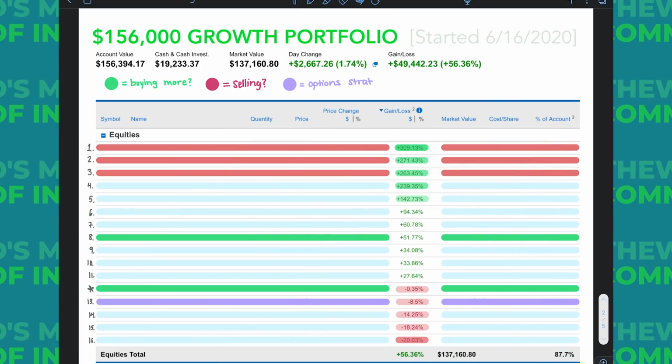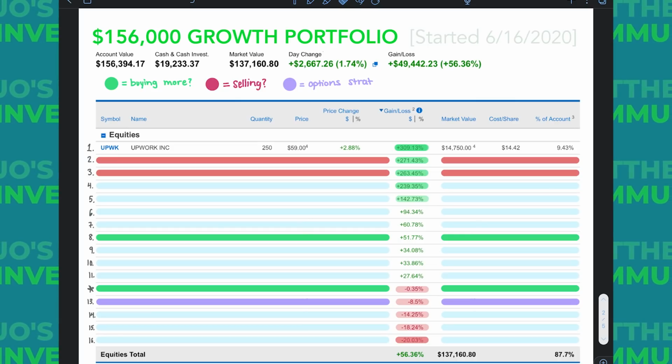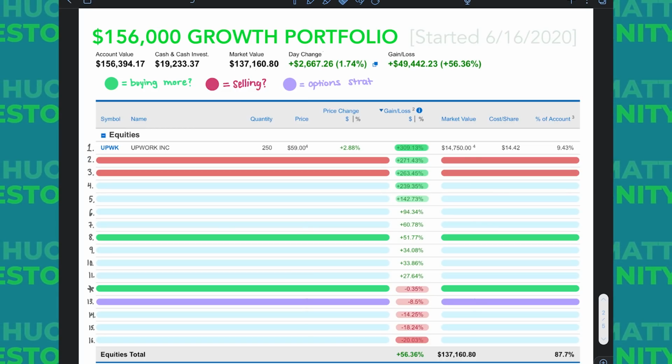Okay, the first stock, our biggest gainer, up 310%, is Upwork, ticker UPWK. And I marked it red for this video because I may consider trimming my position, but I do not plan on exiting entirely. More on this later.